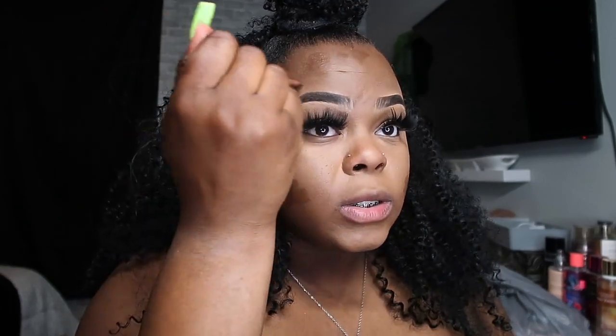Yeah, they match up. Y'all see? Match up real good. All right, and I also like to put a little bit on my forehead. I normally don't do this when I'm wearing a lace wig or anything with lace on it. I don't really touch my forehead a lot because I don't like too much makeup getting inside my lace.